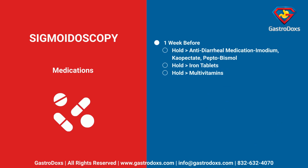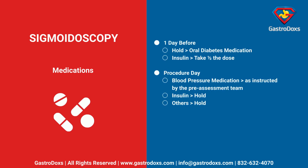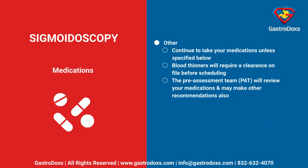One week before, hold antidiarrheal medication: Imodium, Kaopectate, Pepto-Bismol. Hold iron tablets. Hold multivitamins. One day before, hold oral diabetes medication. Insulin, take half the dose. Procedure day. Blood pressure medication as instructed by the pre-assessment team. Insulin, hold. Others, hold.